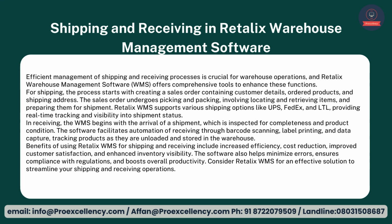In receiving, the WMS begins with the arrival of a shipment, which is inspected for completeness and product condition. The software facilitates automation of receiving through barcode scanning, label printing, and data capture, tracking products as they are unloaded and stored in the warehouse. Benefits of using Retalix WMS for shipping and receiving include increased efficiency, cost reduction, improved customer satisfaction, and enhanced inventory visibility. The software also helps minimize errors, ensures compliance with regulations, and boosts overall productivity. Consider Retalix WMS for an effective solution to streamline your shipping and receiving operations.